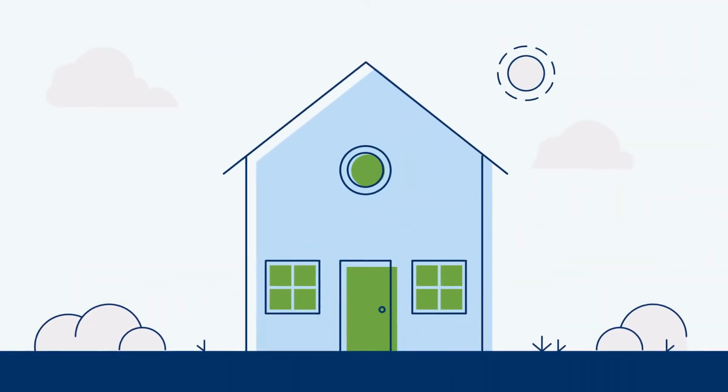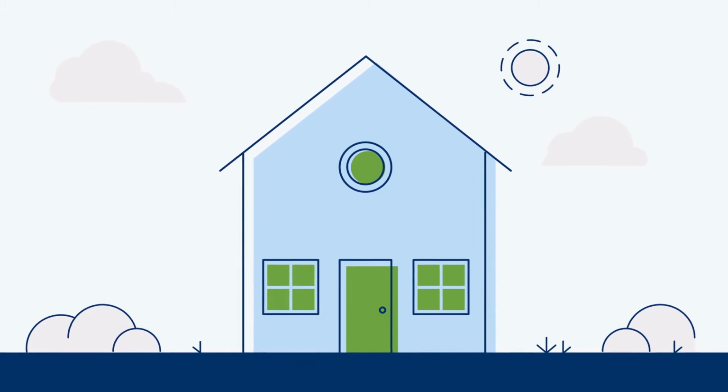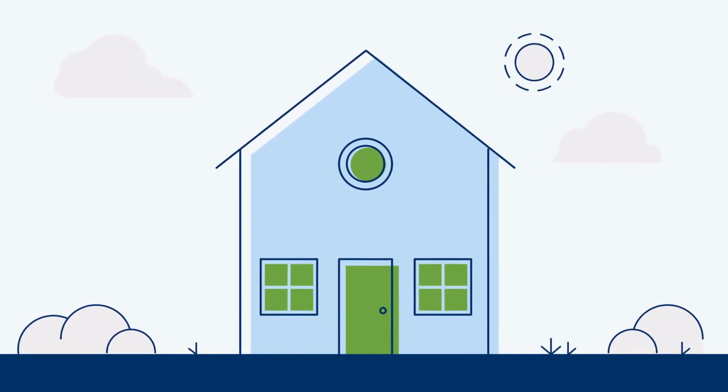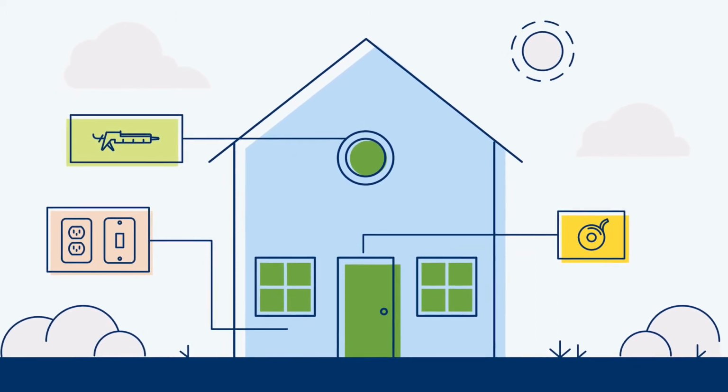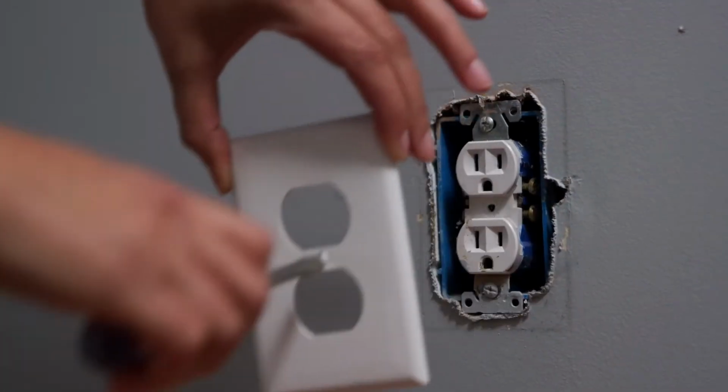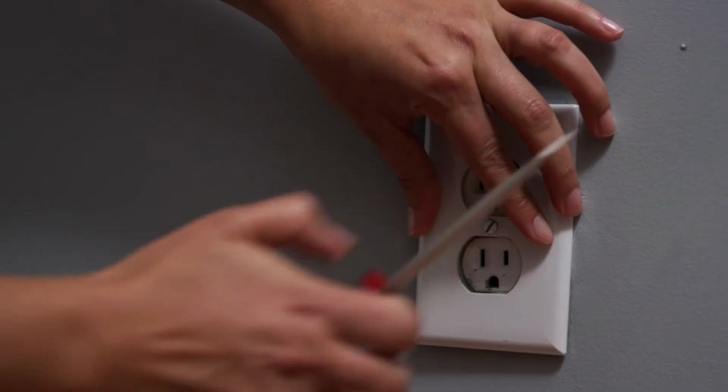Weatherproofing is all about keeping you comfortable in your home. Did you know the heating and cooling you pay for can escape through gaps around exterior doors, windows, light switches, and electrical outlets? Even outlets? Wow, I didn't realize that. So how do I prevent those from leaking? It's so easy. Just pop in an insulated outlet or light switch cover.